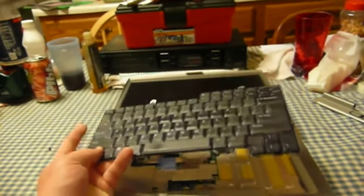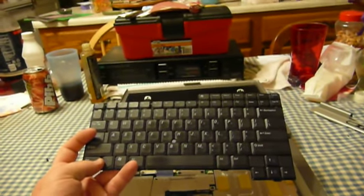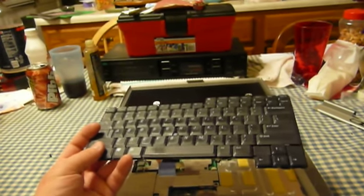So this keyboard has seen a lot of typing, and I do things around my laptop that I really shouldn't do. I eat and I drink near it.